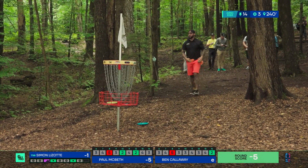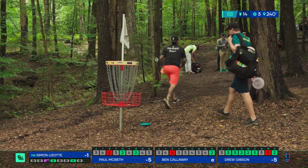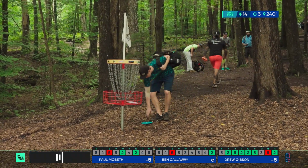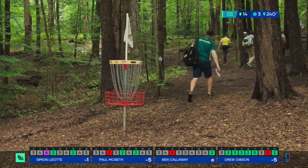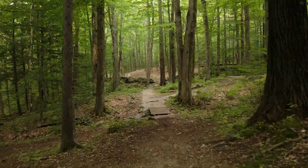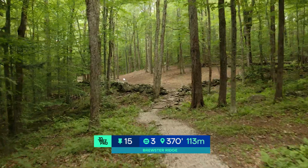Yeah, Drew. Good. Jeez. Drew with a clinical birdie. How you draw it up. You don't even really need a hyzer back to the pin on this hole. I think that's what gets people. If you just throw it dead straight, 260, you're inside 20 feet. But then when it comes down to it, dead straight 260 is sometimes really hard.